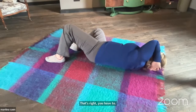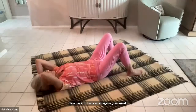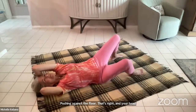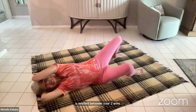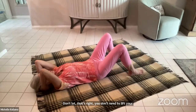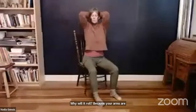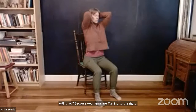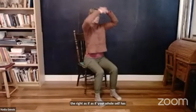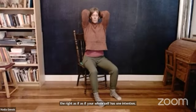You have to have an image in your mind. That's it. You have to have an image in your mind of how you're going to organize now your left foot pushing against the floor. That's right. And your head is nestled between your two arms. Your head is held between your two arms. Don't lift. You don't need to lift your head. Your head will roll. Why will it roll? Because your arms are turning to the right. So your eyes are going to the right, not up, down, but to the right. As if your whole self has one intention. Excellent. Rest for just a moment.